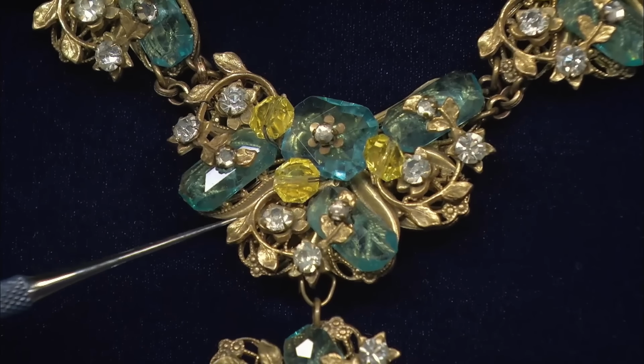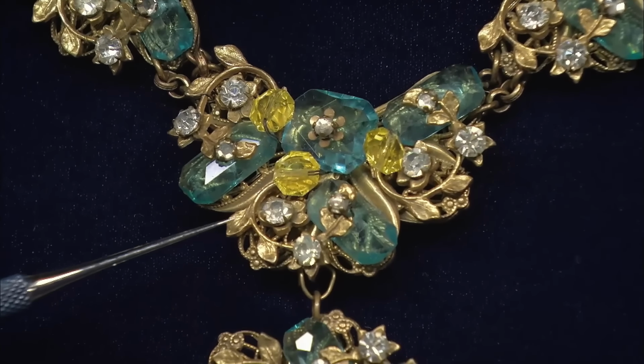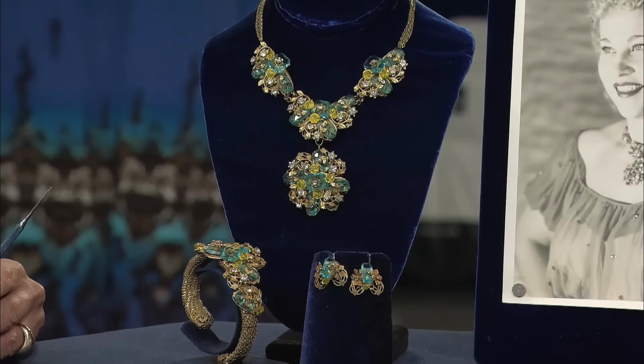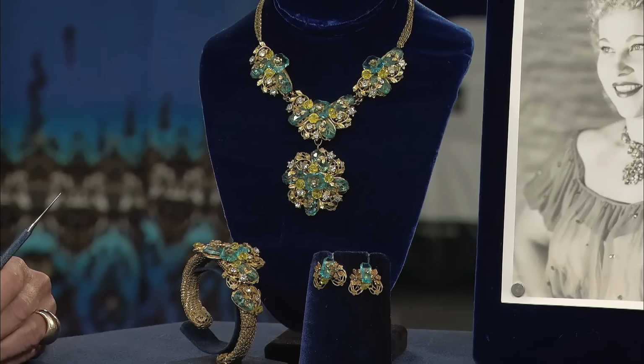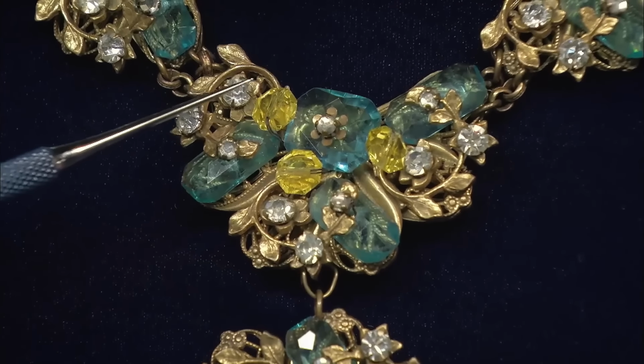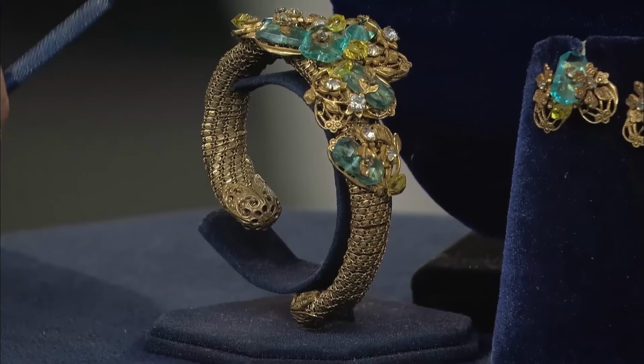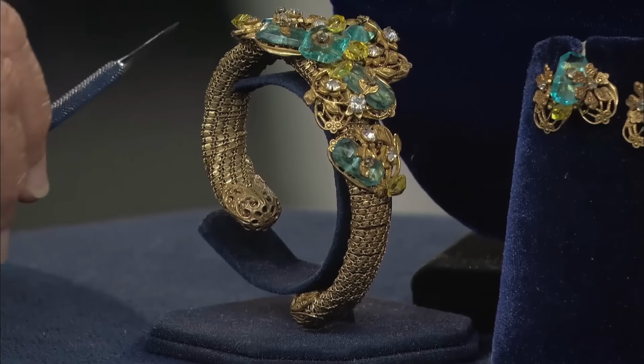Haskell's designs often featured rose Montana rhinestones and a special gold color known as Russian gold. And she did not sign every piece, but she created pieces like this. This set's aquamarine and yellow beads and the intricate hand-wired construction are signature Haskell elements. The memory wire bracelet remains flexible, fitting various wrist sizes comfortably.